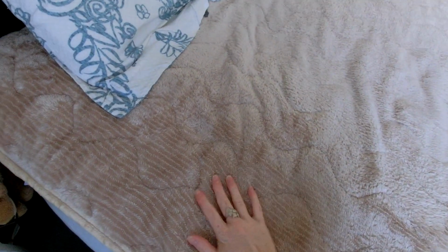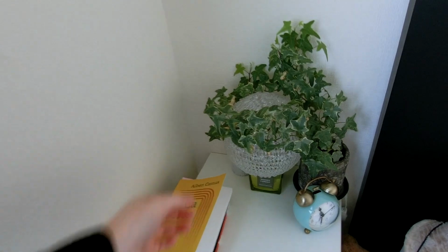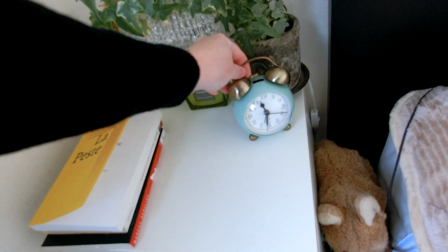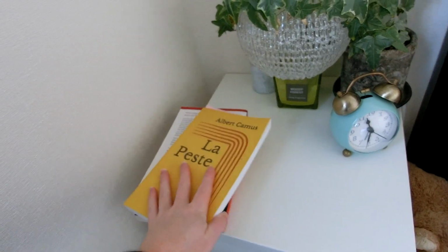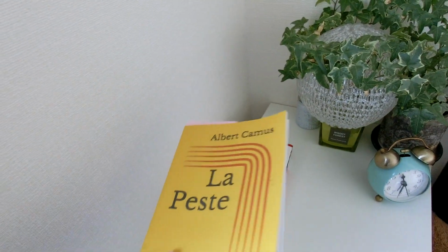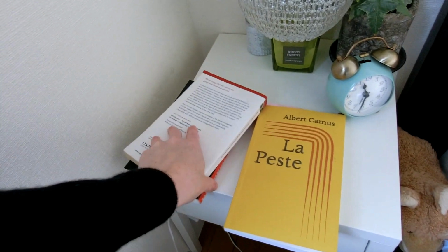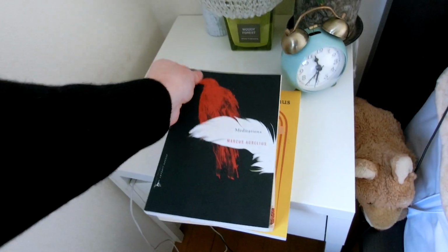This is a nice fluffy little mattress pad I got from Nitori. It's super warm, very nice in winter. This is my little bedside table. I've got my ivy. This is my lamp. My alarm clock. My books, like this one I'm reading at the moment. It's very appropriate. These are basically Stoic books on Stoicism, one from Epictetus and one from Marcus Aurelius.